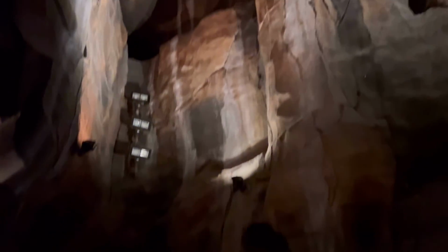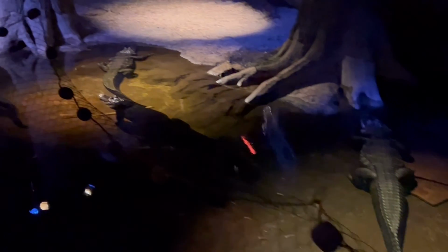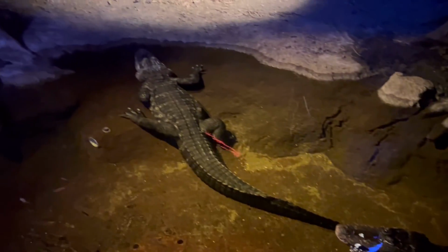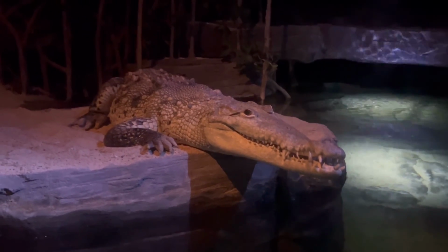This is wild, man. Look at the size of this place. If the dark isn't scary enough, let's throw in gators and snakes. Hope you guys have a good time.